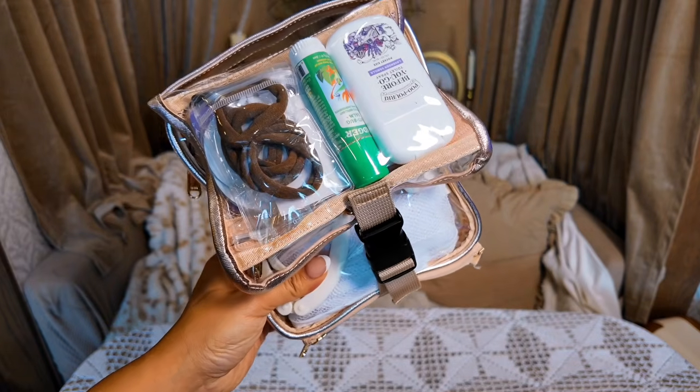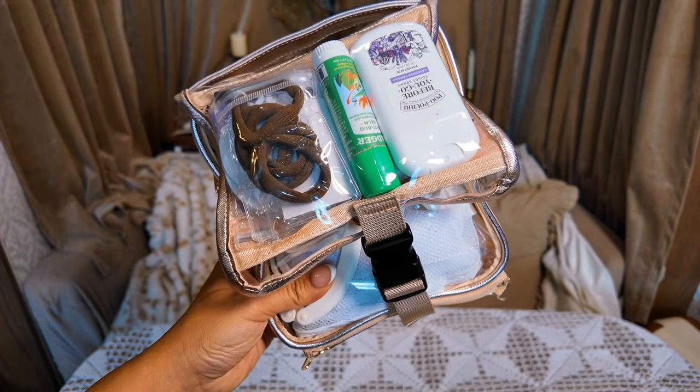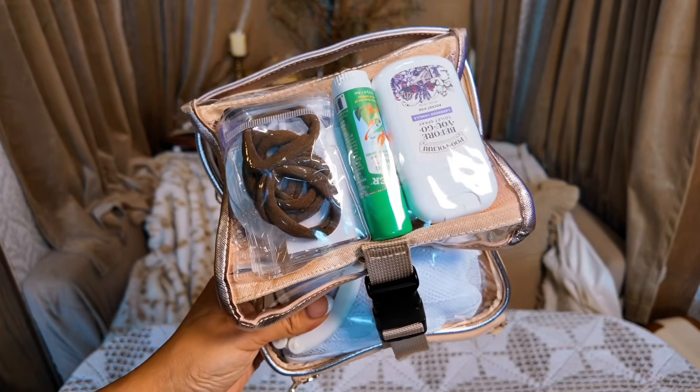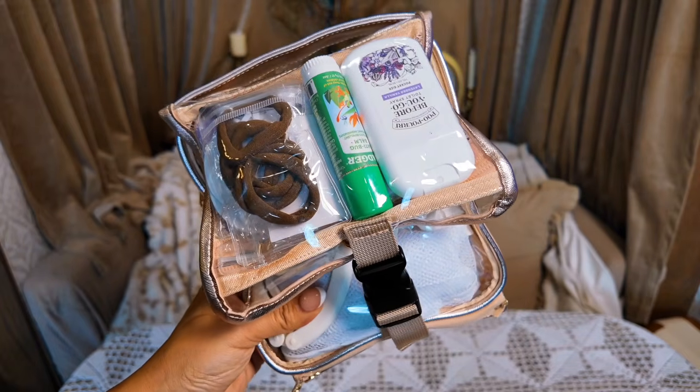And then I'm also going to show you a few other things that I like to have in my stateroom. Let me know if you guys want a video of my stateroom and how I organize it when I'm actually there. I love to give you guys a tour and show how I set up. We will be having 2 rooms, 1 room for us and 1 room for our kids.